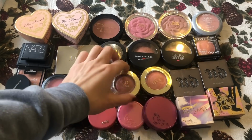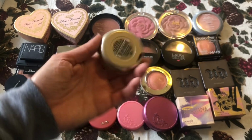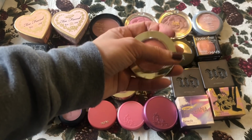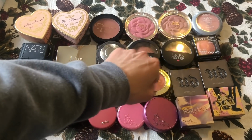I have these two from Milani. These are the Baked Blushes. This one is in the color Berry Amor. I thought it was Romantic Rose. And then this is Luminoso, which is a repurchase. I did use this one up, was it last year? Maybe the year before, I don't remember, but I did repurchase it because I loved it that much.